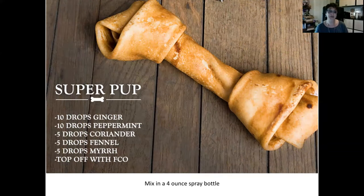Okay, so if you've got a pup that might have problems with their digestive system, here's a great recipe: 10 drops of ginger, 10 drops of peppermint, 5 drops of coriander, 5 drops of fennel, 5 drops of myrrh, and then you can top that off with fractionated coconut oil. Or an easier recipe is I just use our Digest Zen in the roller bottle. I'll roll that on Luna's tummy when I hear it screaming and she's trying to eat grass, and that seems to settle it down pretty quickly. So Digest Zen is another great one, and you want to dilute that too.